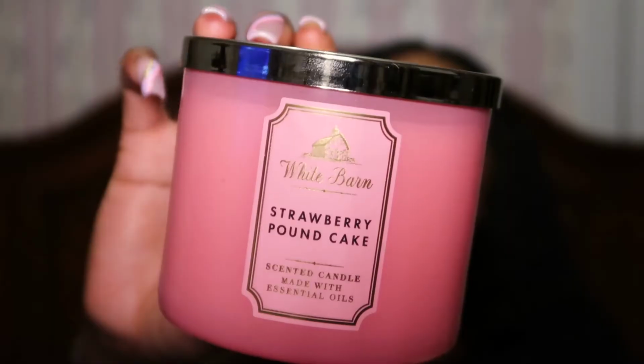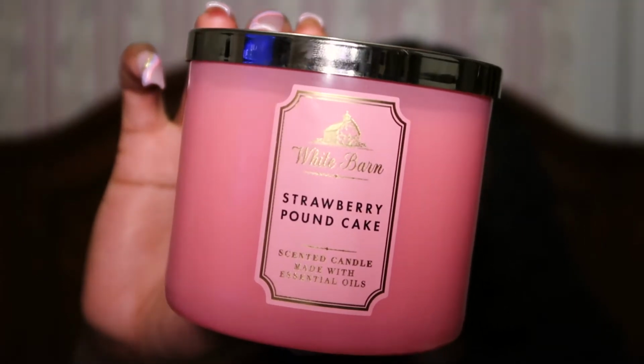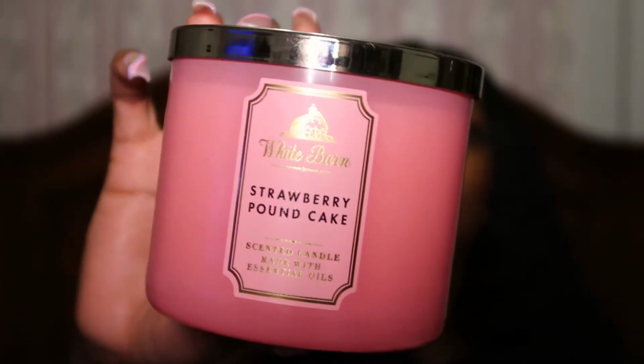I'm gonna introduce it. It is the Bath & Body Works Strawberry Pound Cake 3-Wick Candle. I haven't even opened it yet, and I can smell it through the packaging. It smells so good, and I generally hate vanilla-y scents in the house. I don't want my room to smell like vanilla. I don't really want the kitchen to smell like vanilla. I like more clean, more citrus, more vibrant, fresh scents, or even masculine scents at home.